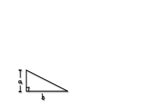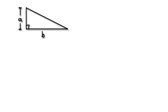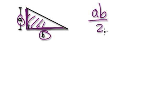One of the reasons why algebra is important is because algebra allows you to see things which you wouldn't otherwise be able to see. So for example, suppose the height here is A, and the length here is B. The area of this triangle here is given by AB over 2.